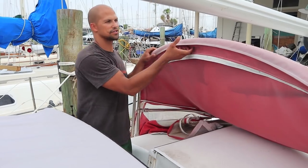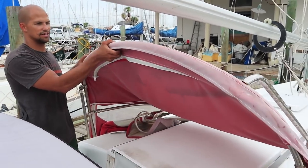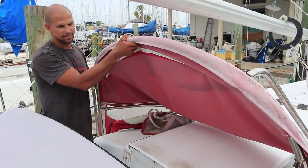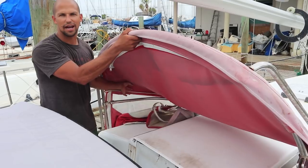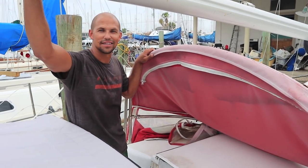Yeah, we're thinking we can just get rid of this top rail, raise it up a bit, and mess with the support bracket. But if you guys have any ideas, let us know.